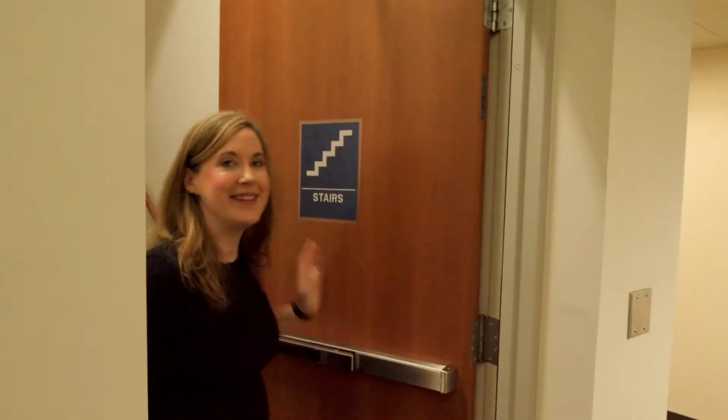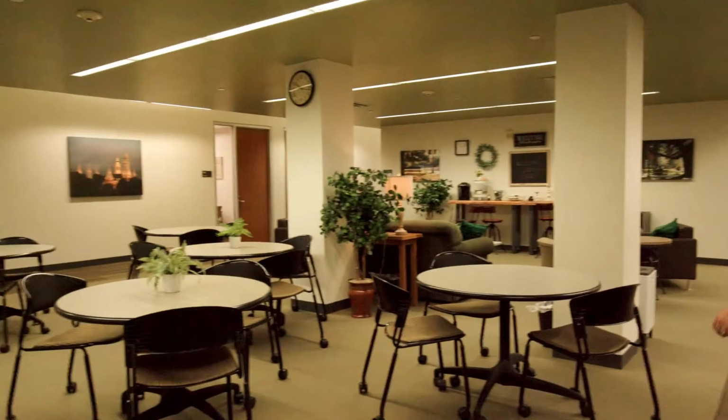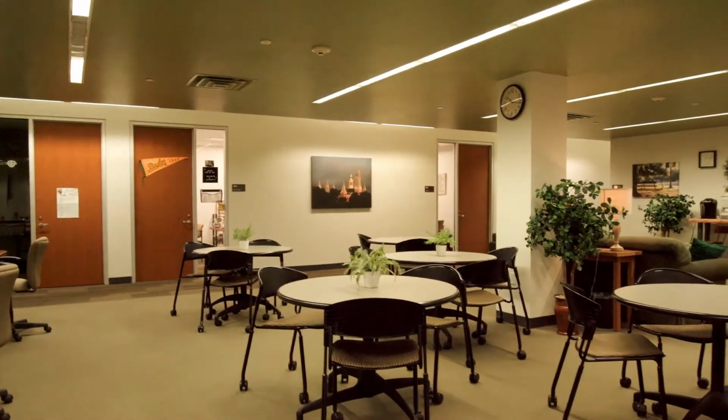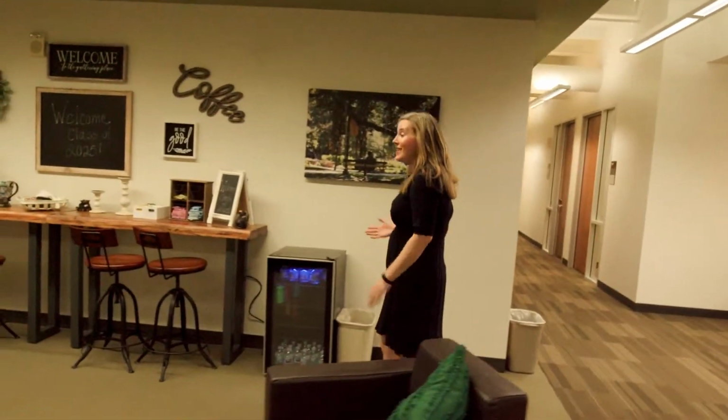Here we are about to enter the Center for Academic Success and Engagement. Here we are at the Center for Academic Success and Engagement. I'll tell you more once we get down to the study commons. Now, doesn't this look like a great place to study? This is going to be an important part of your journey, finding the study space that works best for you. I highly encourage you to try different places once you're here in the fall to see what sort of study environment works best with your study style.